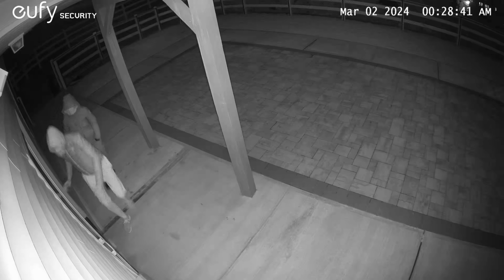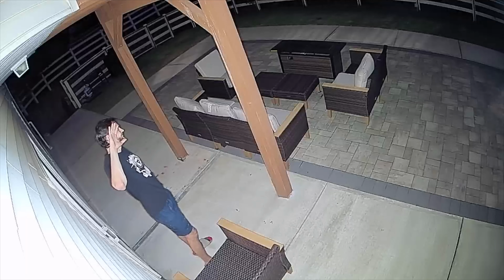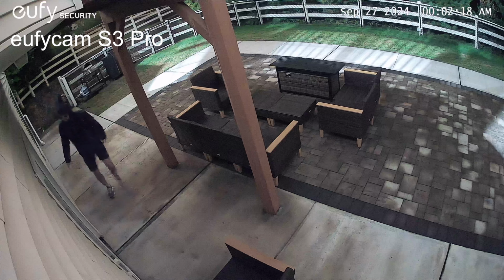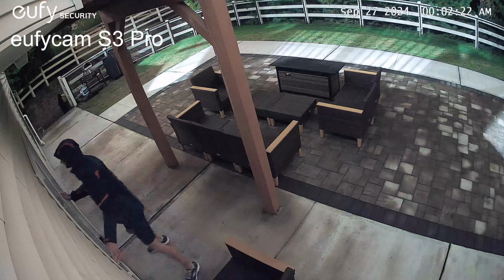Before, with the eufyCam 3 and Ring cameras, I always used black and white mode because it was inconvenient to have the spotlight constantly turning on when walking by the camera. If someone were to break in, the face or other details could get overexposed. But with this new camera, black and white footage is a thing of the past. There's no need for it anymore.